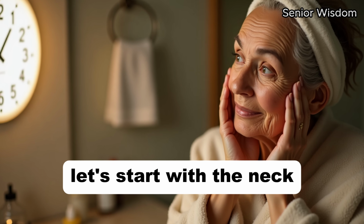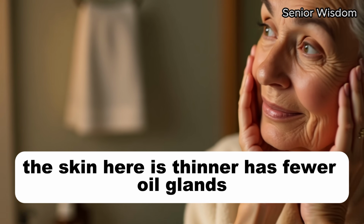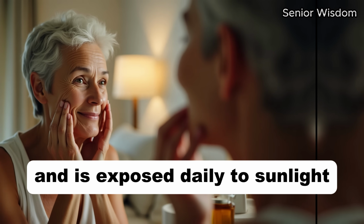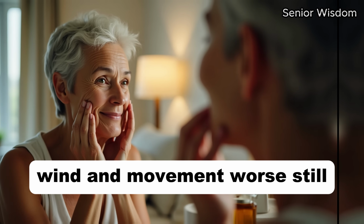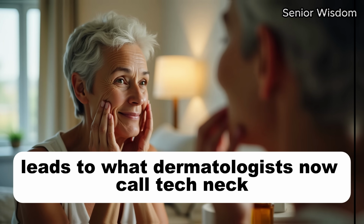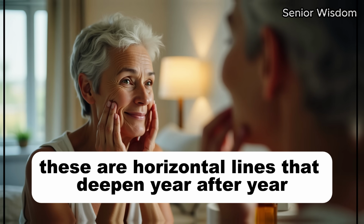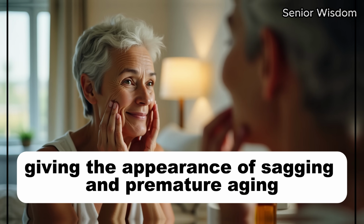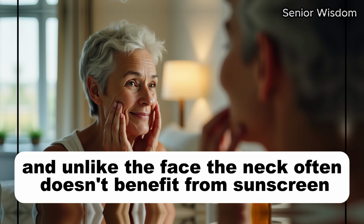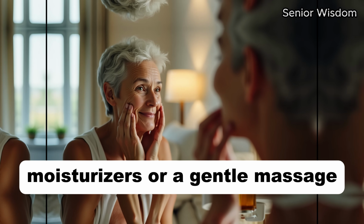Let's start with the neck, a place many seniors say catches them by surprise. The skin here is thinner, has fewer oil glands, and is exposed daily to sunlight, wind, and movement. Worse still, our modern habit of constantly looking down at phones or books leads to what dermatologists now call tech neck. These are horizontal lines that deepen year after year, giving the appearance of sagging and premature aging. And unlike the face, the neck often doesn't benefit from sunscreen, moisturizers, or gentle massage.